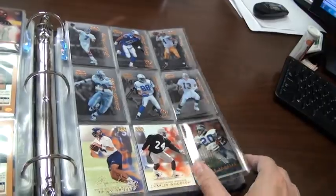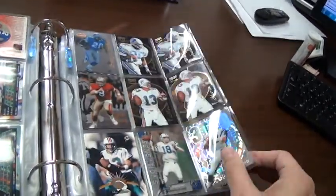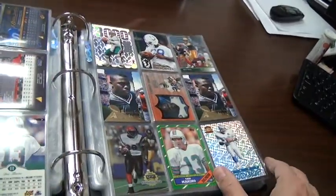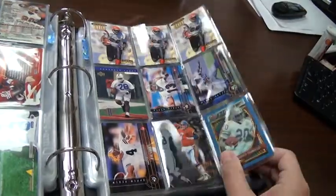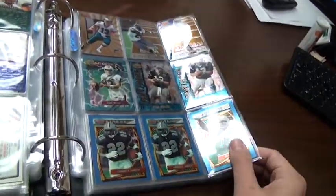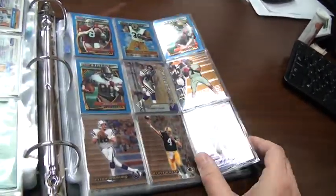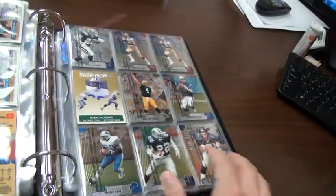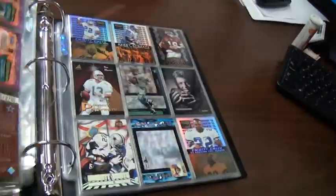So, as you can see, I just have a lot of stuff that, if you're interested, if you have a favorite player or a favorite team, these are the kinds of cards that you might be interested in, because you don't really see them all that often, because people really aren't interested in collecting these types of cards anymore.